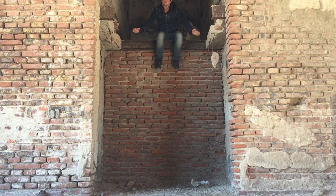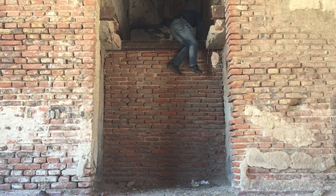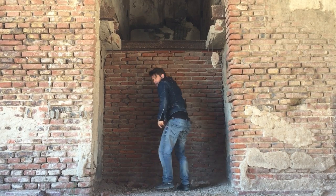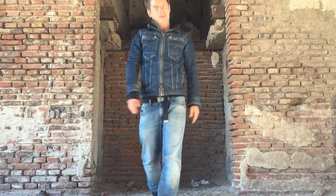So some people might be tempted to just jump from here. That's actually pretty bad for your ankles because this is quite a high jump. What I tend to do is I turn around, I take as much weight on my body as I can, and then I make a little jump. That's much safer.